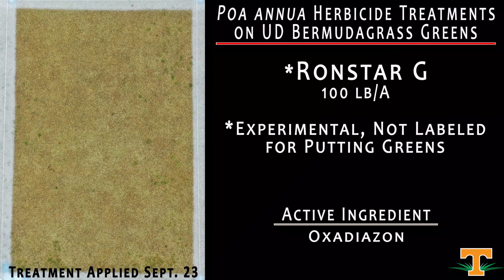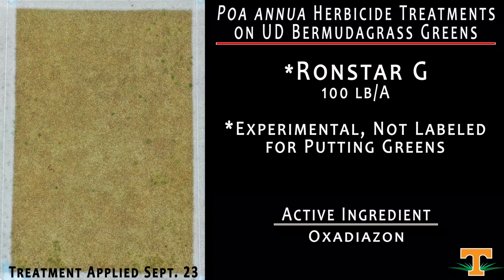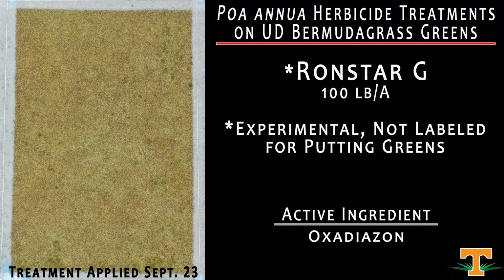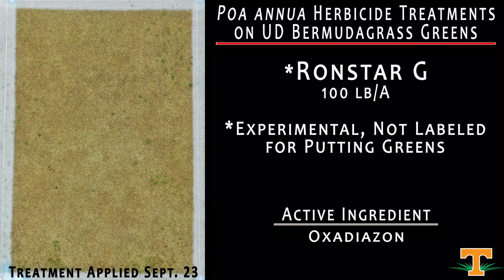What we're looking at here is an application of Ronstar G, the granular formulation of Ronstar. This was applied to this green on September 23rd at 100 pounds and watered in. And we can see here that our annual bluegrass control from this treatment, when we compare it to what we saw in the non-treated check, is really excellent. This is a promising lead in terms of a new idea for controlling annual bluegrass on the ultra-dwarfs.